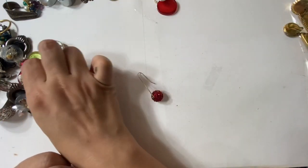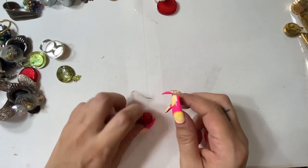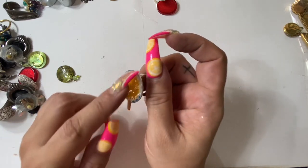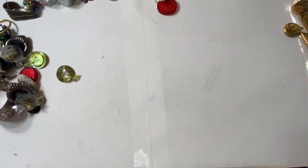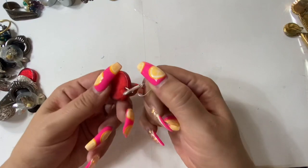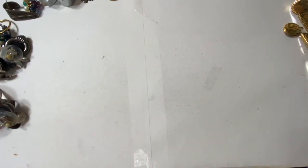So that's a really cool earring, and it goes with this one, but there's little rhinestones missing, so that'll go into craft. That ring is weird. It's just a fashion adjustable. That'll go in craft. Craft. That has a chip on it, whatever. So those will go into craft.